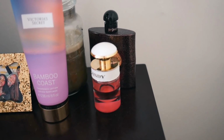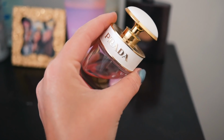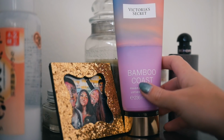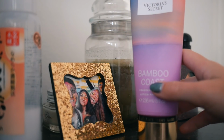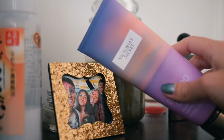In here I have my favorite perfumes. This is Candy by Prada. It's a very sweet smell. I got it in Japan. I like this a lot. Also in here I have my Victoria's Secret cream, or I guess fragrance lotion, that I got recently because it's summer and my skin is kind of getting dehydrated, so I use this to hydrate my skin.